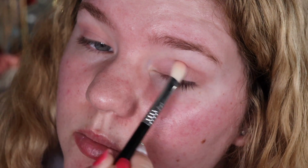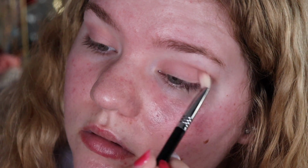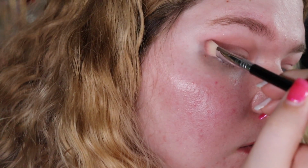And then I'm gonna take Matte Thomas, which is this pink right here, on the same brush, and really blend this into my crease. Then I'm gonna take Matte Rossi, and I'm just gonna put this on the outer portion and sweep it through. Then I'm gonna take more of Matte Thomas, that really light pink. Kind of buff this out. I think I'm gonna take more of the Matte Rossi shade and focus this on the outer bits.